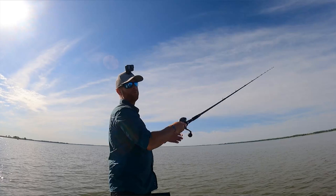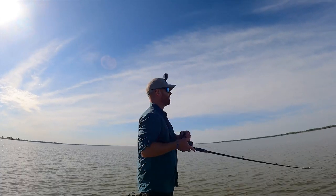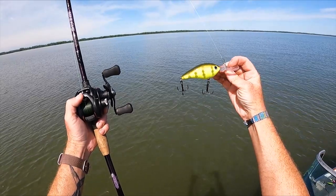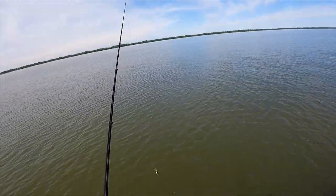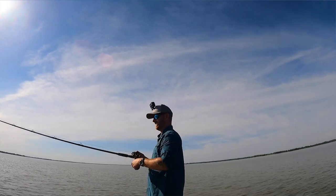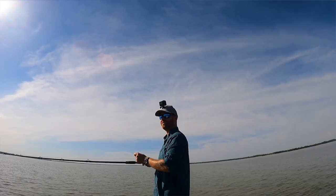Ooh, that sounded like it was gonna be bad. But I had it under control. Big baits, big fish. That's a big crankbait. Just trying to get some cotton off.